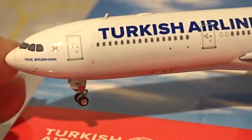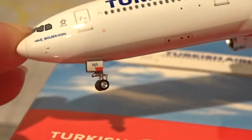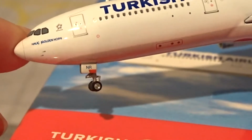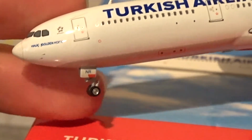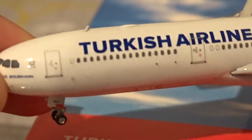Pitot tubes, L1 and L2 doors. The last two letters of the registration, NR, on the nose gear doors. And then the Phoenix gears, I mean, they're fairly detailed, not as detailed as like NG or whatever, but they're pretty good. They're rolling as well. Turkish Airlines titles here. We have an antenna and a SATCOM.